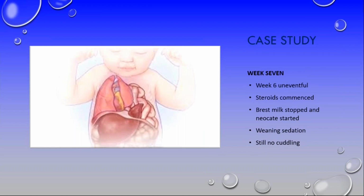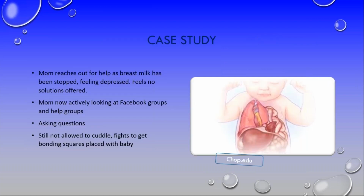In week 7, there's a decision made to start steroids to try and get her off the ventilator. Breast milk was stopped and neocate was started. They started weaning her sedation and still no cuddling or holding by mum. Mom reached out to the group to say that the breast milk has been stopped. She feels depressed about this and no solutions were offered.